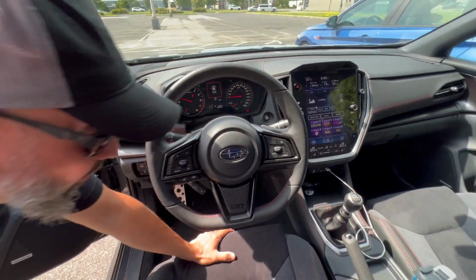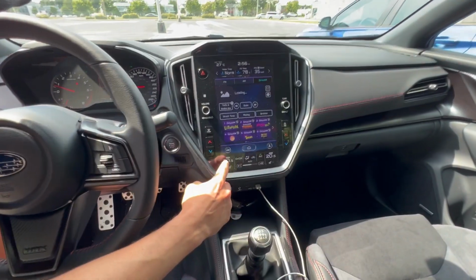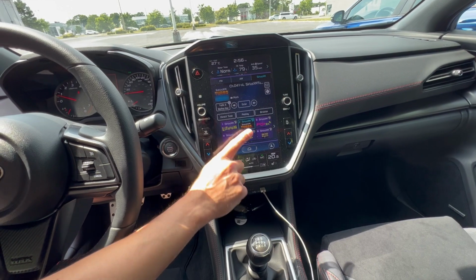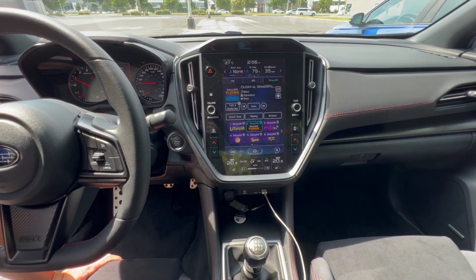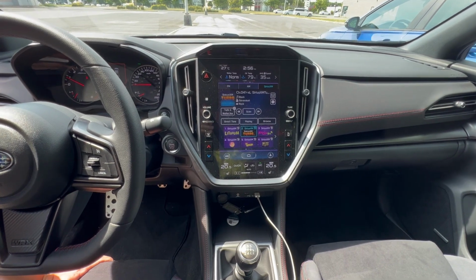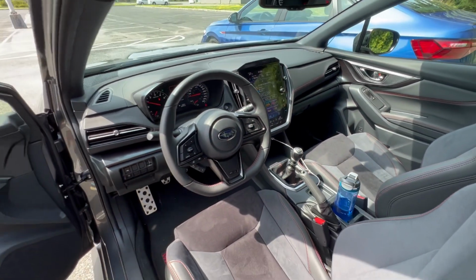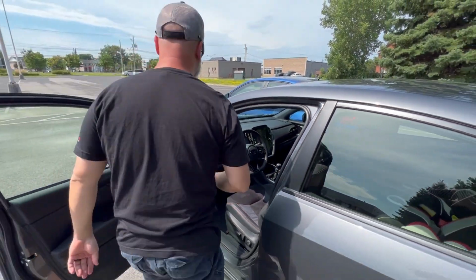Most, if not all, of the menus are only available via the screen. So your home button and the HVAC controls. You do have temp controls and defrost front and rear. Thankfully a couple of knobs, but otherwise everything else has to go through the screen, which takes a lot of concentration to navigate through those menus. That's one of the downsides.